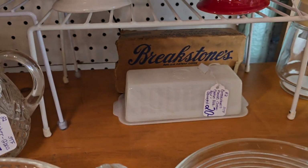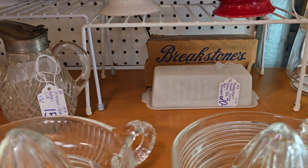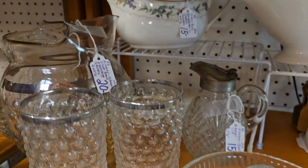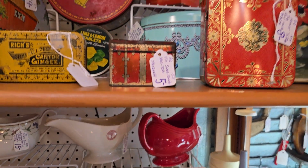Breakstone butter dish with the box. The box isn't in 100% condition, but it's still, you got the great graphics and everything on that if you want to keep that together with it. It looks pretty good. And we have some really nice tins up here.